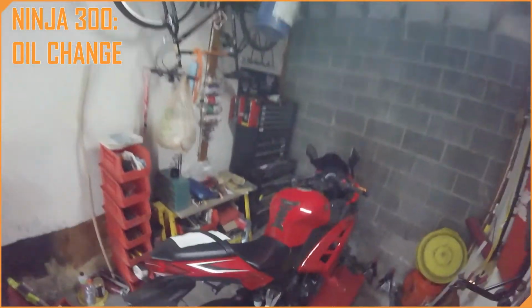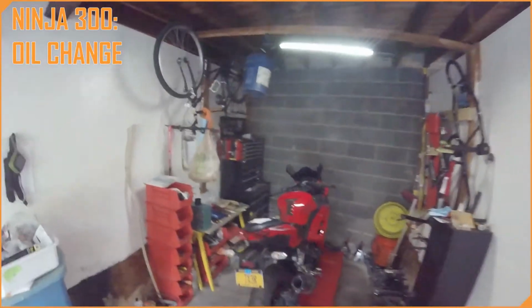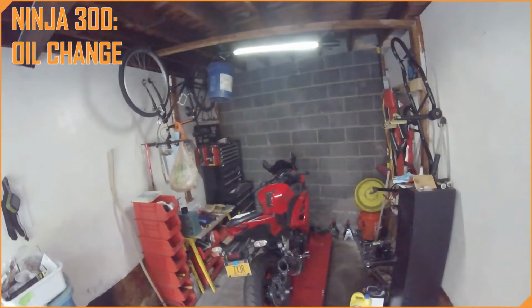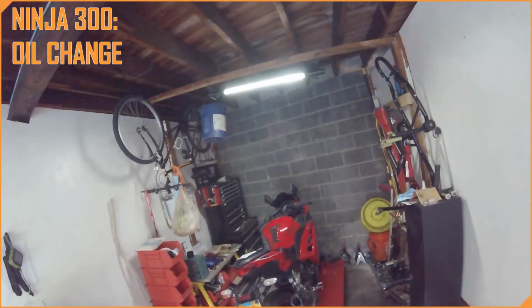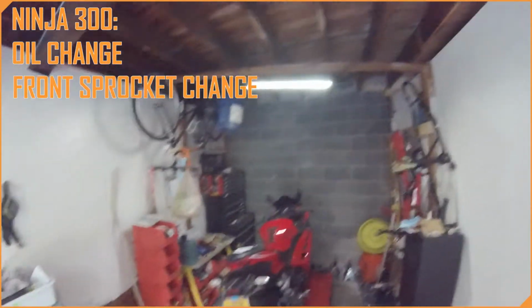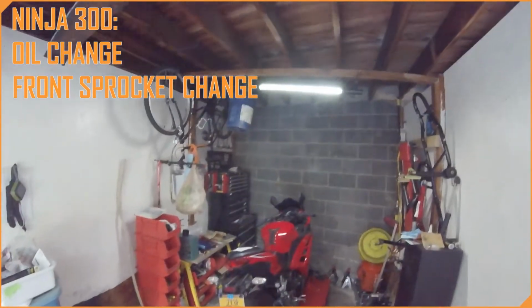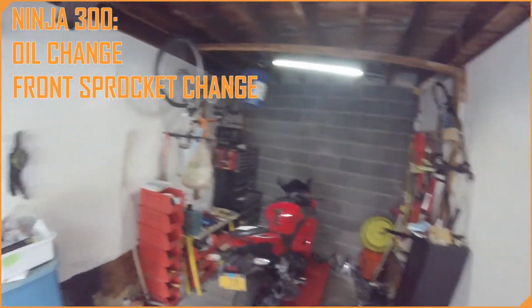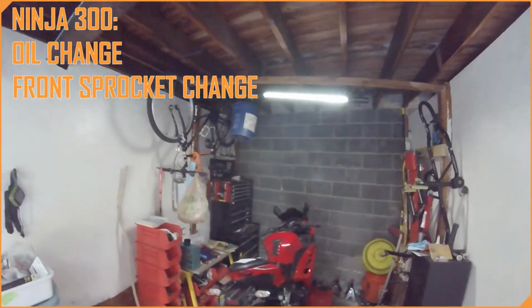Back a couple years ago I changed out the front sprocket on it to a 15 tooth instead of the 14, which I have here, and this thing needs a good cleanup. It's a little rusty-ish, so I'll clean this up a little before I put it on. I want to change it back to the 14 tooth because I'm not doing any highway riding with this really. This is going to be more of my skills practice bike, I think.